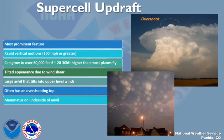Speaking of the updraft, it is the most prominent feature. The vertical motion in these updrafts is extremely strong, very fast, can reach 100 miles per hour or greater, and can grow over 60,000 feet in height. So if you think about it, most planes fly about 30 to 40,000 feet. So these thunderstorms are another 20 to 30,000 feet above that, where the updrafts are anyway.